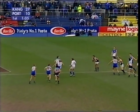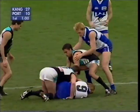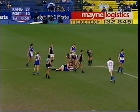So a minute remaining in the opening term. It's the Roos by 17 points. Petrie flew high, missed the ball. Sinclair at ground level, wrapped up by Lade. They pile in on top of him. We'll have another bounce.